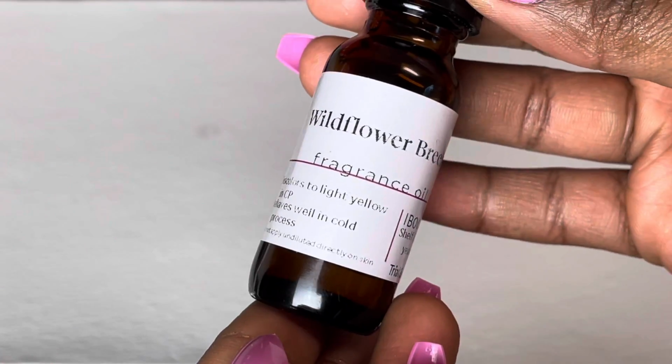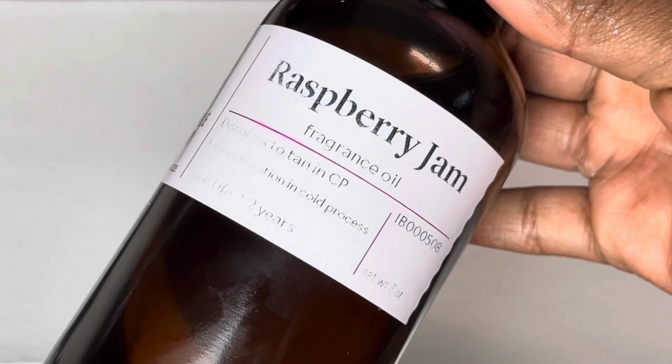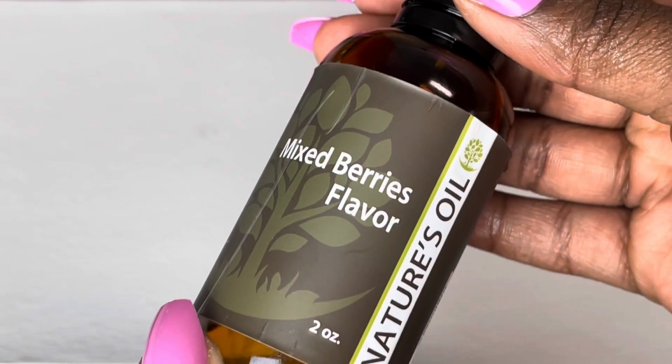So when you're looking at each fragrance, when you're getting ready to purchase it, you want to have an idea of what a top note, heart note or base note would be, so that you know what you're looking at when you're searching for a particular scent. Your top notes are going to be like rose or lavender, maybe a flowery scent, or it could be raspberry, or blueberry, or coconut. That could be your top note.